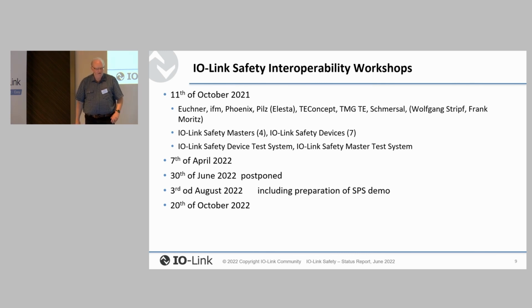We continued this at the start of the year on 7th of April. Then for next week, we planned the next one, but we found out that it would be better to postpone a little bit. Then we can also test the devices for the SPS demo. That means the 3rd of June was cancelled, but we will do the interoperability workshop on the 3rd of August this year. And then in autumn, on 20th of October, we will have another one.